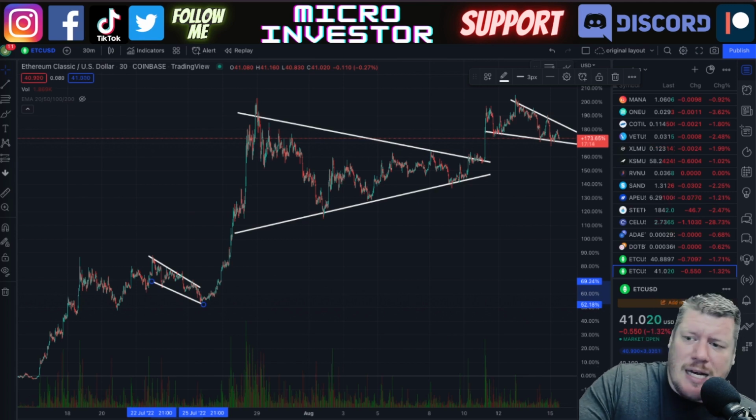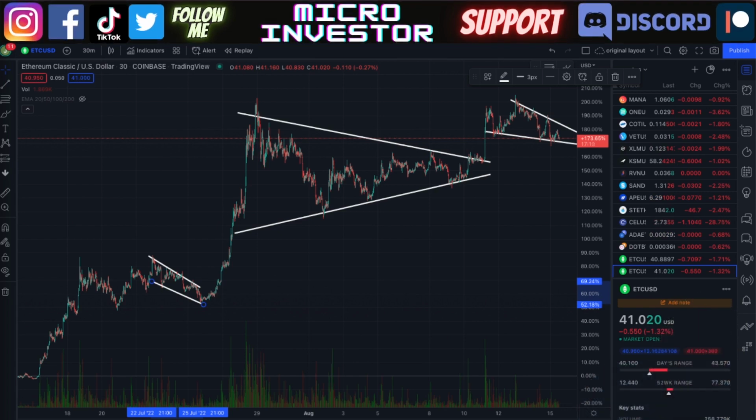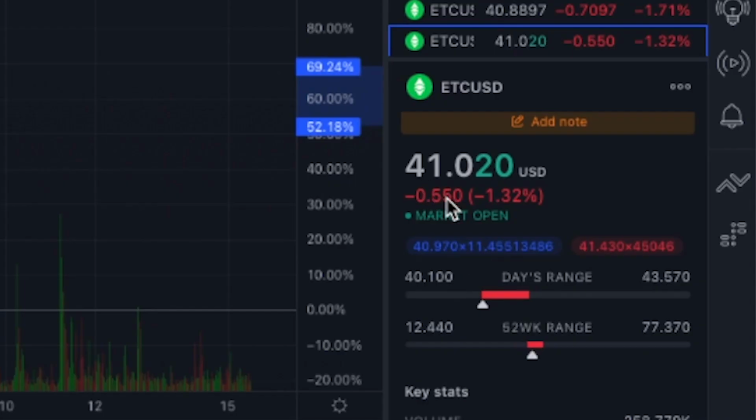Jason here. So we're going to be talking about Ethereum Classic again. What we currently have going on with Ethereum Classic is it's been making these pretty aggressive price pumps. Now, currently the price of Ethereum Classic is around $41.